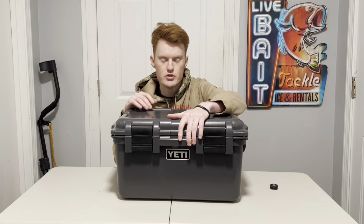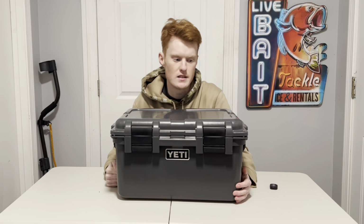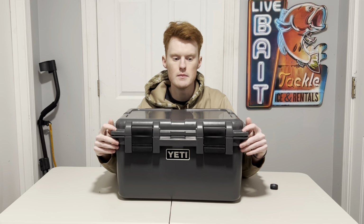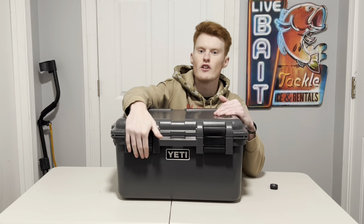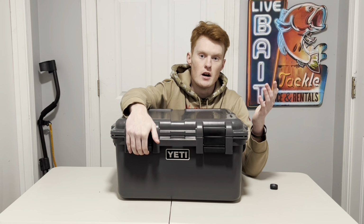It is probably the most durable thing that I own in my fishing gear. And the reason being is that this is an extremely thick and durable plastic. This thing is no joke. You got a lock here if you need to lock it, but this thing is, again, not really for tackle crates. It's more for fishing accessories and just a general tackle box upgrade.